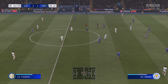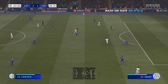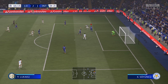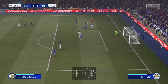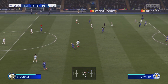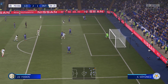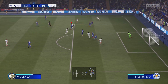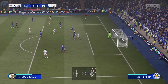And Inter getting a little bit desperate. They need goals, and they need them quick. It's Brozovic now to Eriksen. Eriksen with plenty of room to run into. He gets a good ball, but it only gets to Soyuncu's feet. Now Soyuncu makes a mistake. He tackles Lukaku, then slips. Now Wilfred Ndidi makes a mistake, but he gets the ball, and now it's to Ricardo Pereira, and finally that chance is dealt with. Off a throw-in for Inter Milan now in the 69th minute. It's Phil Foden on the wing as he brings it to Cucurella. Cucurella then drops it down to Lukaku. He's tackled, but then he retrieves the ball back, gets it to Eriksen, but that one's blocked by Wilfred Ndidi.